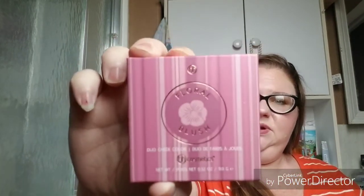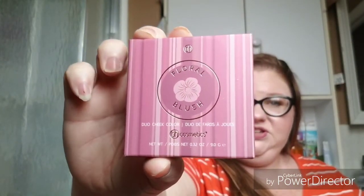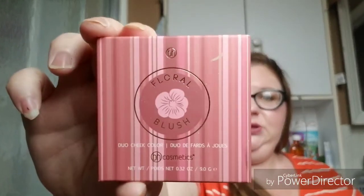And then these I'm very excited about. I also got myself these two colors. These are floral blush duo cheek colors from BH Cosmetics. This one is Fiji Fun, and this one is Honolulu Hideaway. So these are the boxes. I did take mine out, and so I'll swatch those and show you what colors they are.